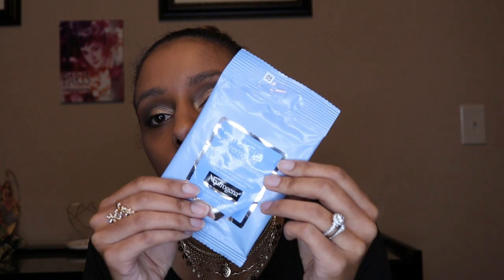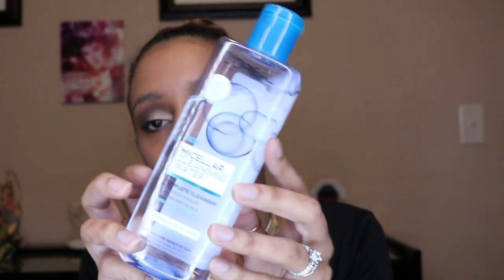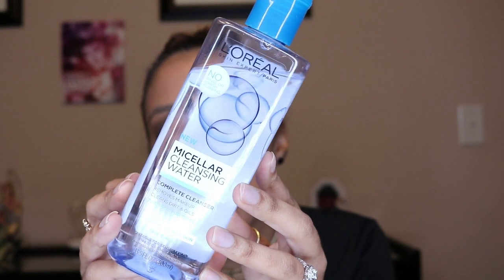So for the last couple years, I have been using the Neutrogena makeup wipes. I think they're a big staple. I think everybody uses them. However, lately, I have been using this. This is the L'Oreal Micellar Cleansing Water. It works probably better than my makeup removing wipes. It does not leave that oiliness on your skin like the wipes do. Although it's not a big deal because, I mean, I wash my face anyways when I'm done.